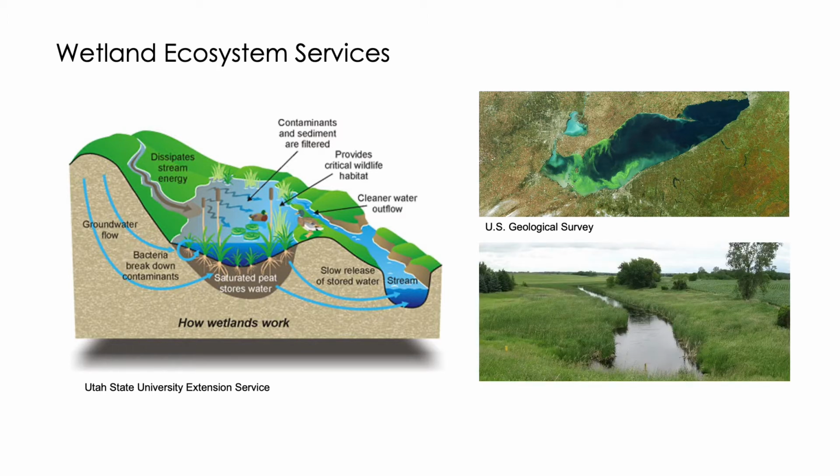The conservation and restoration of riparian wetland buffers is a common strategy for protecting water quality in streams and rivers that drain agricultural lands. In recognition of their important role in protecting water quality, wetlands that are connected to streams and rivers are generally protected under federal law by the Clean Water Act, though these regulations have recently been in flux.